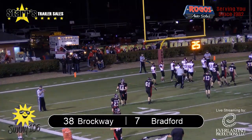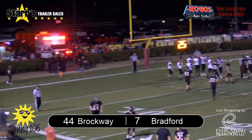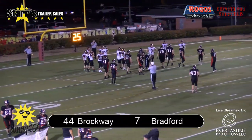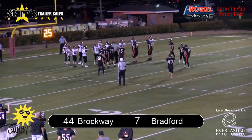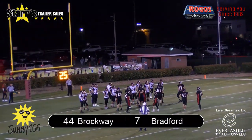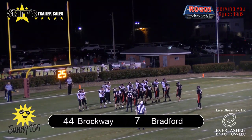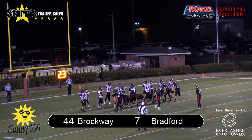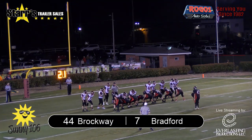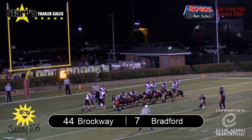And now we are in the mercy rule. Doesn't that feel so good to say that for Brockway, that they're in the mercy rule? Yeah, first time we could say that for Brockway this year. So 44 points scored right now with 5:39. So in a short period of time, Brockway has been able to put points on the board tonight as Lewis Painter is back on loan from the soccer team.